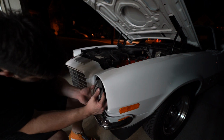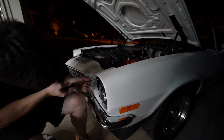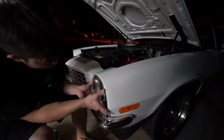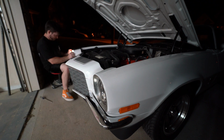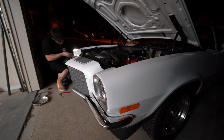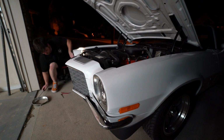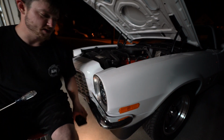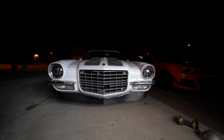Easiest freaking swap I've ever done. That was super easy. I have not come across a simple plug and play headlight in a long time. God, that thing looks so gnarly.